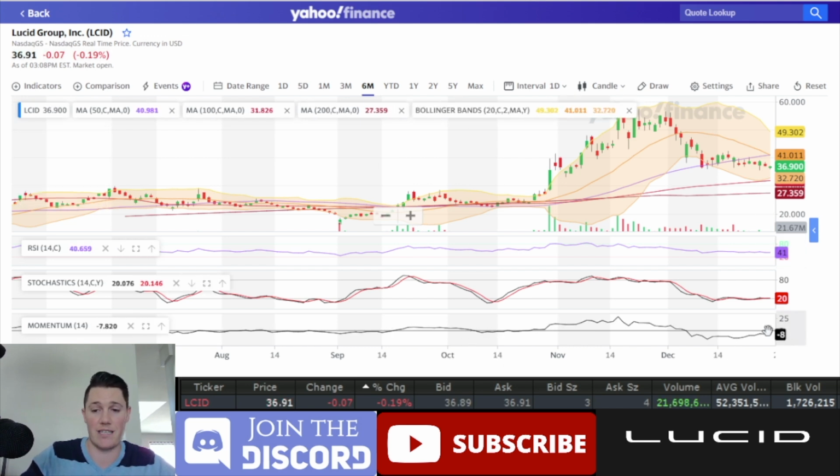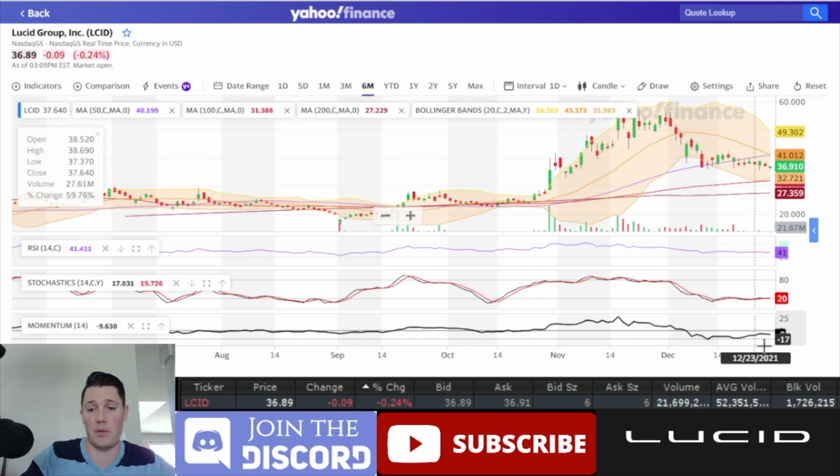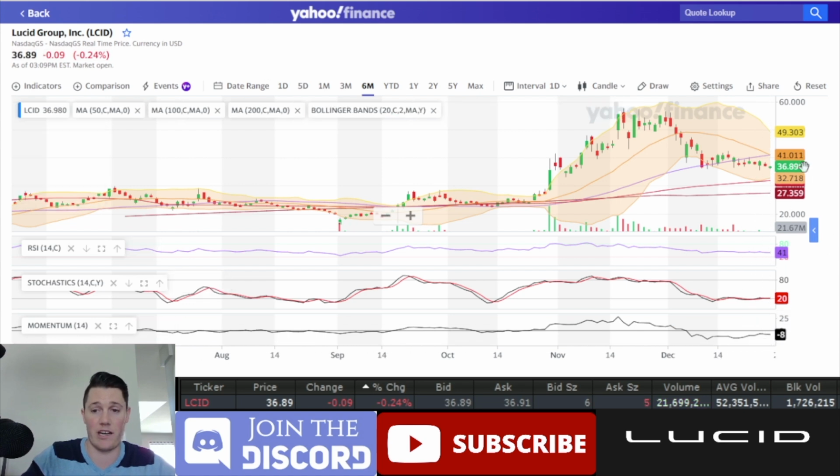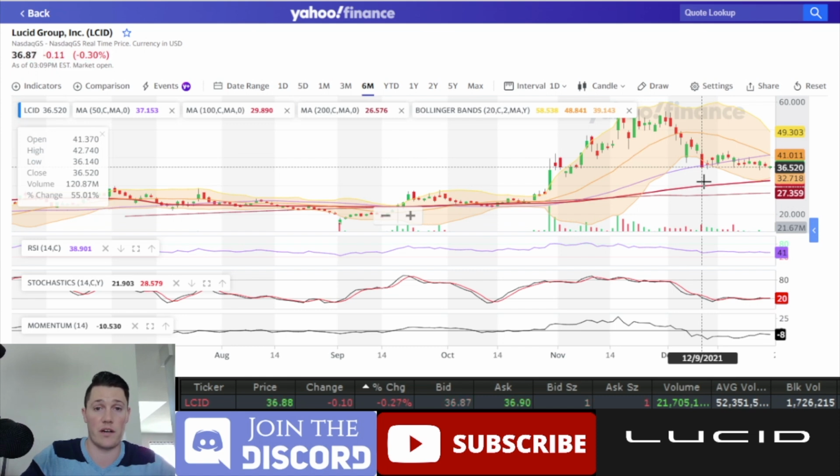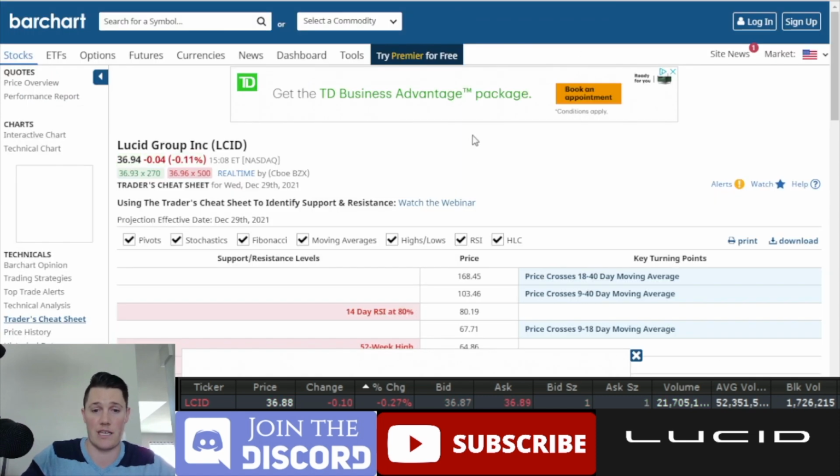Momentum, you can see, is currently at -8, so a little bit less of buyers getting into Lucid as of right now. But given the circumstances, I do strongly feel we have been holding support levels fairly strong, especially given the circumstances in the market.